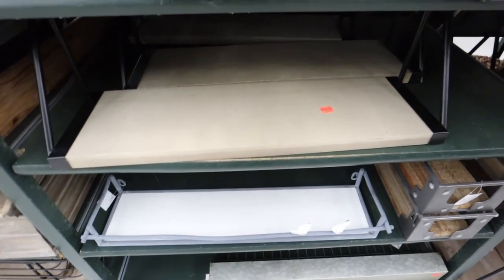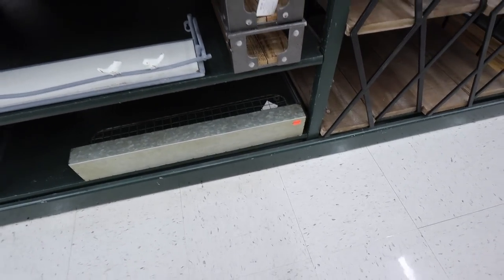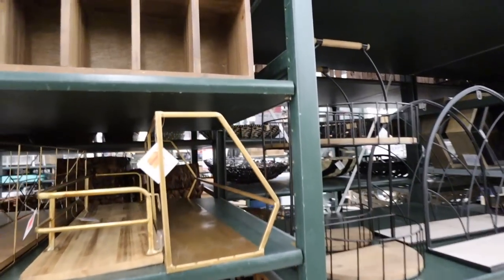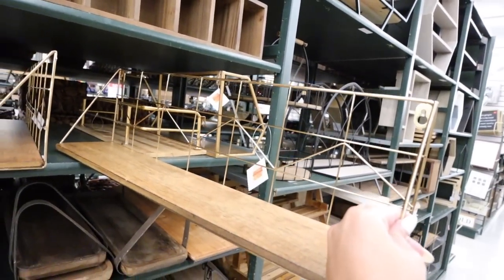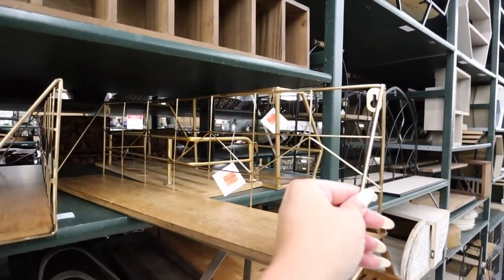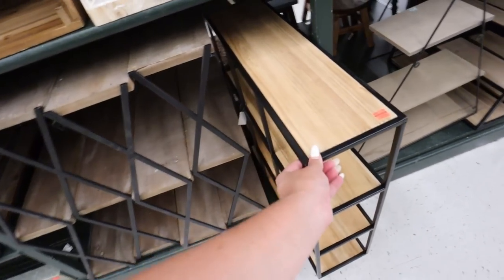There are all different shelves. This one's $10. There's one down there that has chicken wire that's only $8. And then this one I just showed you is $13. There are just so many different ones, and they're all really good. This one's $9. Here's another one. I really, really like this shelf.